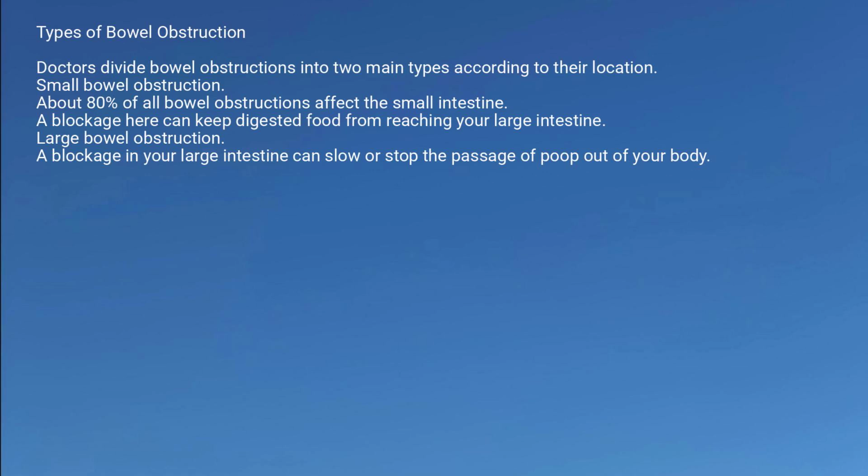Types of bowel obstruction. Doctors divide bowel obstructions into two main types according to their location. Small bowel obstruction. About 80% of all bowel obstructions affect the small intestine. A blockage here can keep digested food from reaching your large intestine. Large bowel obstruction. A blockage in your large intestine can slow or stop the passage of poop out of your body.